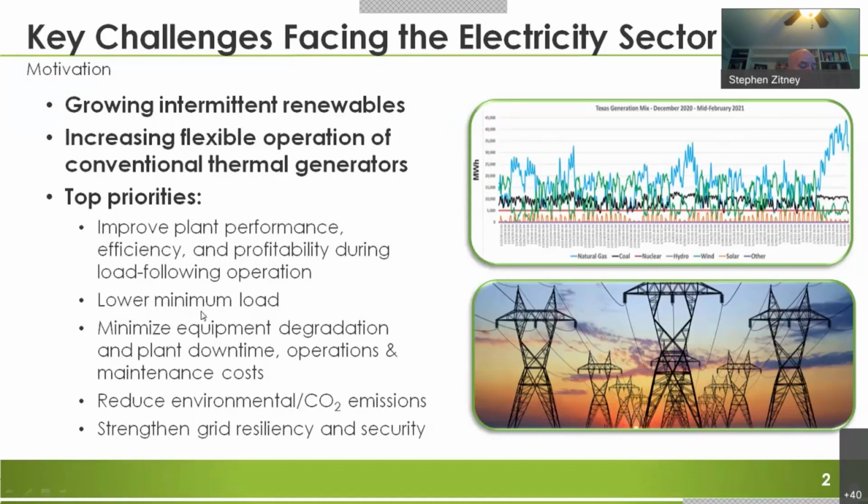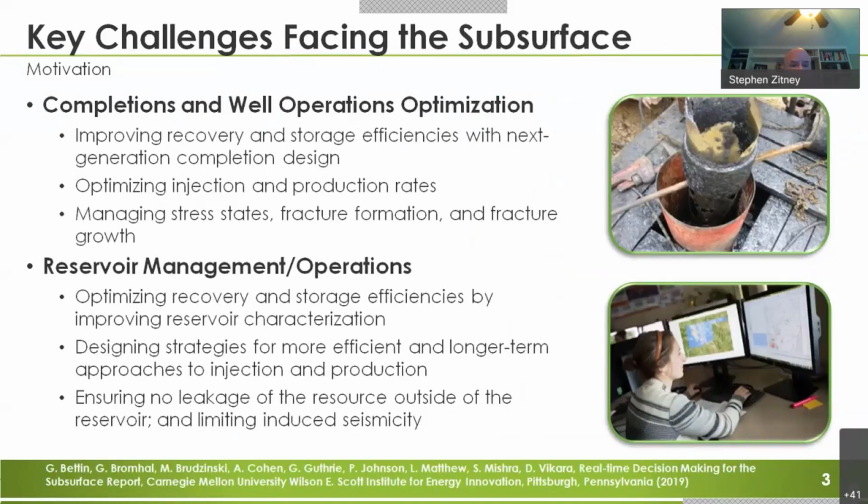They're also trying to move their plants to lower and lower minimum load, so they don't have to completely shut them off, but they're sitting there idle waiting to catch price spikes in electricity. Then, of course, all this increased flexible operation is sometimes degrading and damaging equipment over time, so it's causing an increase in plant downtime and operation and maintenance costs. And in some cases, it's causing increases in environmental emissions as well, CO2, for example. And if we look above or beyond the plant gates to the grid, there's also a real need to strengthen grid resiliency and security under flexible operations.